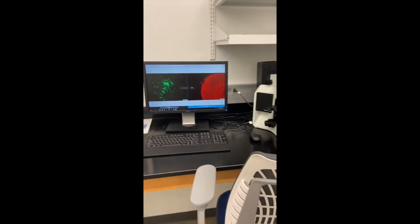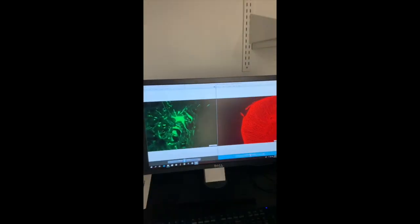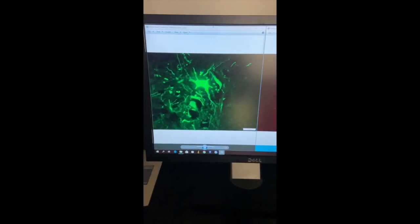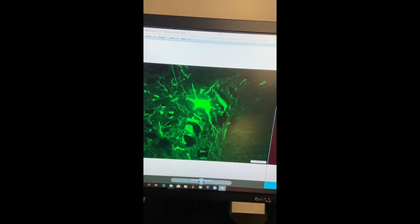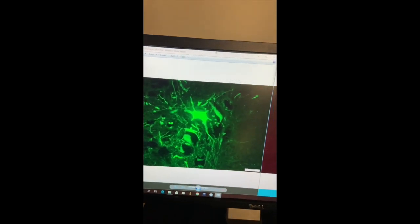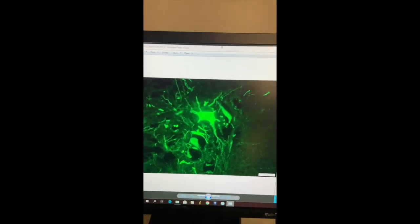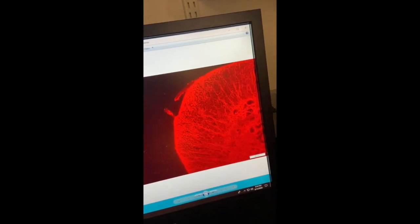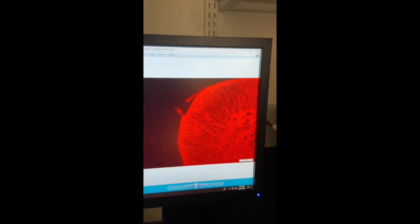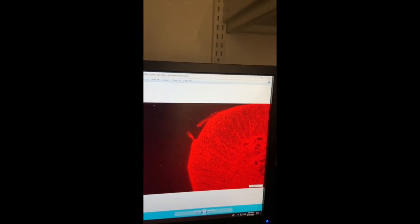Let me cut the lights. So these are 2 examples of some of the images that I get to see and examine. On the left-hand side, this is just a motor neuron. It's in one of the ventral horns of a spinal cord, and I took a picture of that for you. And on the right-hand side, you can see a lot of those red dots. They're kind of hard to see, but that's a result of the IHC. So we're looking at some neural connections right here.